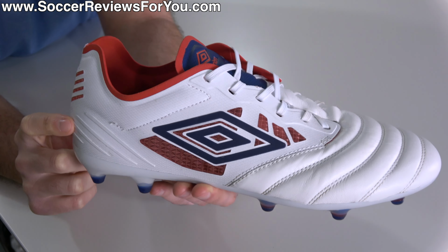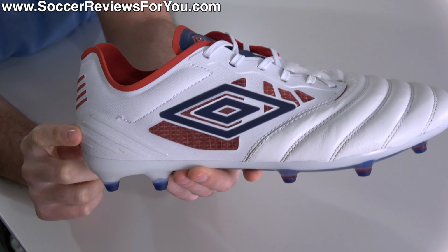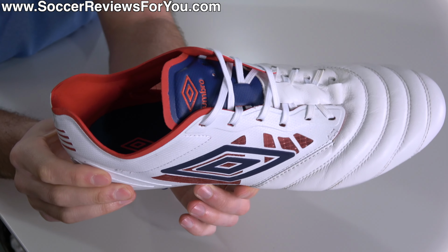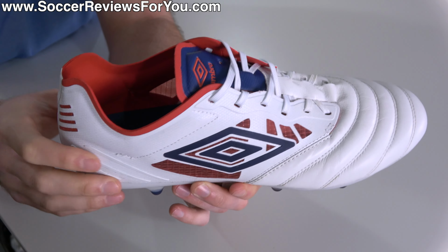Moving to the rear, not that it really matters because we're not exactly using it as a reference point, but it has been completely redesigned coming from the Toco 3, which was a little bit more on the traditional side.